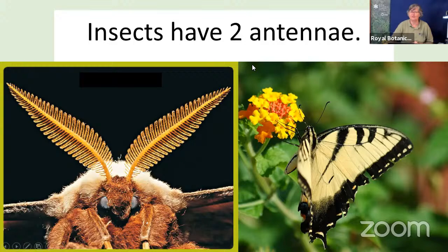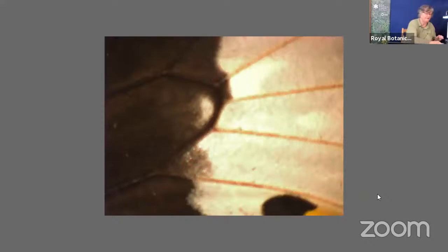So I've got news for you, and I don't want to shock anybody, but insects don't have noses. No noses. So yeah, I know you're asking me, well, if they don't have noses, how do they breathe? Well, I'm going to show you with the help of this butterfly. So I'm going to switch over so you can see my butterfly.